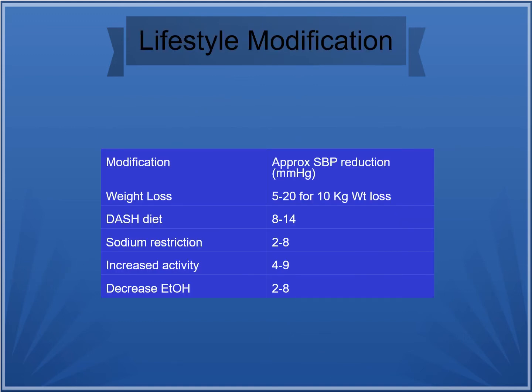So how much benefit do you get? Well, if you lose 10 kilograms, 22 pounds, the average person is going to have a decrease in their systolic blood pressure somewhere between 5 and 20 points. The DASH diet, the dietary approach to stop hypertension diet, you may get 8 to 14 points. Sodium restriction 2 to 8. I personally find that fascinating. A lot of people don't realize that when you have somebody that you're having a really hard time managing their blood pressure, the specialty that you send them to is nephrology. A lot of people think it's cardiology, but it is in fact nephrology.